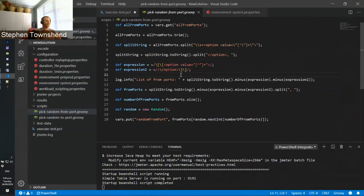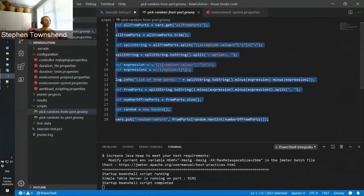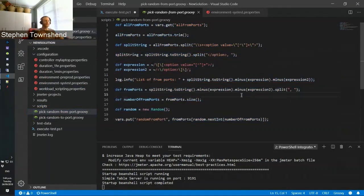And the third reason is that, say this Groovy code, which picks a random from port, what if I wanted to use it in 15 different preprocessors? Rather than copying and pasting the same code 15 times, you can just reference the same Groovy file from all those different places, which is just efficient and easy to use.